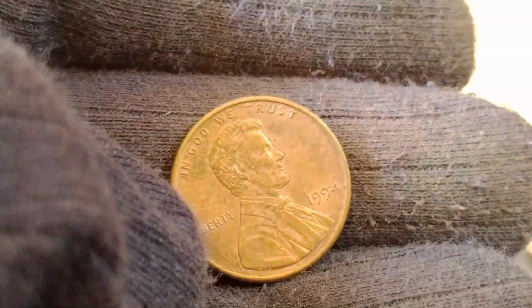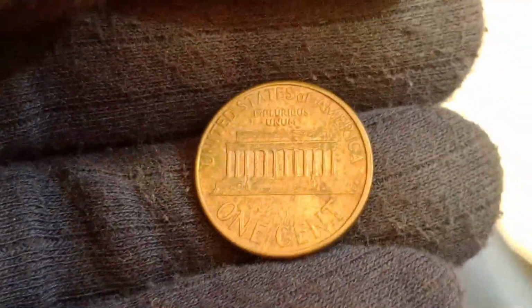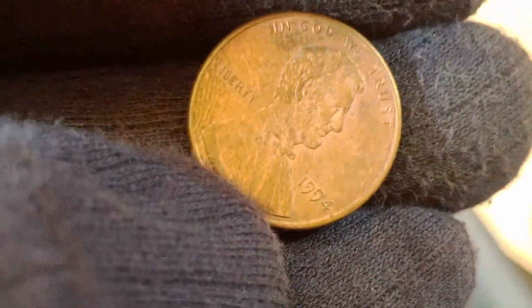As he approaches the front porch, he notices a glint between the sidewalk cracks, just a coin. Just a penny. He bends down, picks it up, and stares at the date, 1994. The screen freezes, the narrator's voice returns, calm, cinematic, thoughtful.